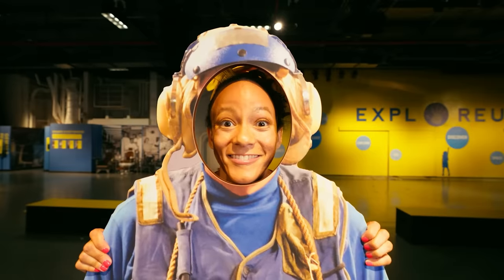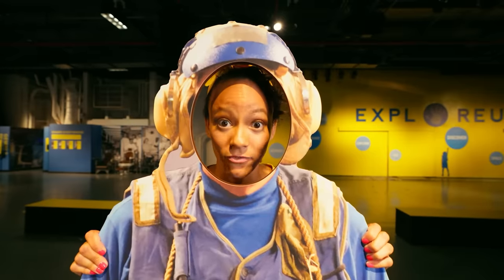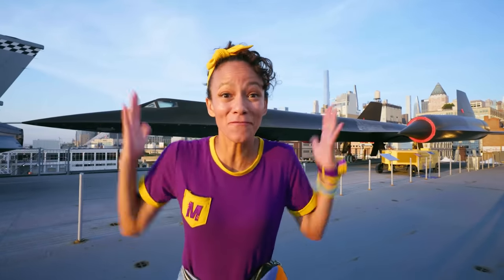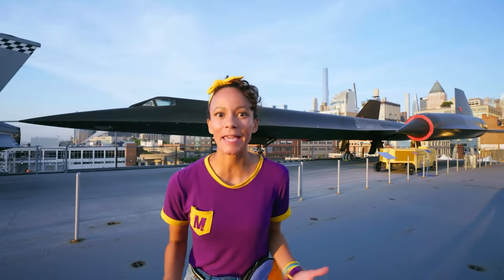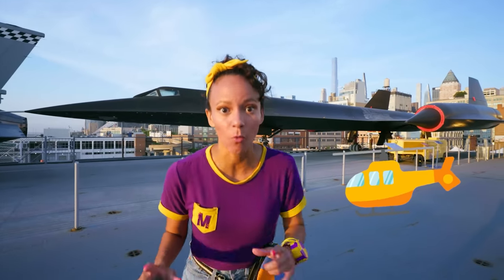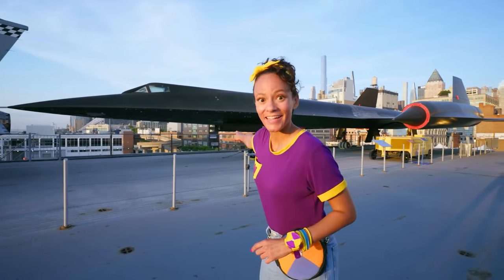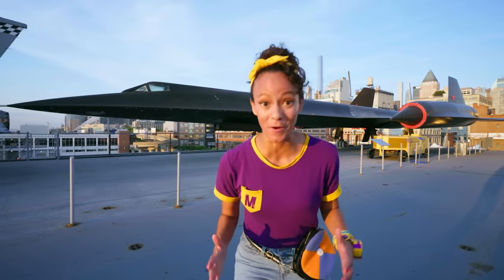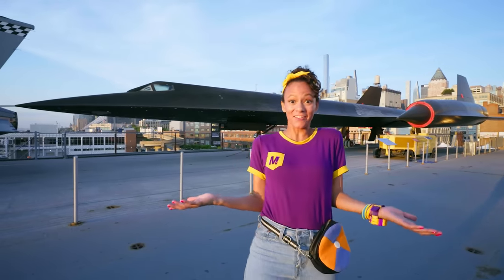Hi! What kind of job would you want to have? They had so many different jobs on the Intrepid. Pretty cool, huh? What a fun day at the museum! I can't believe that we got to go inside of the Concorde and an airplane and a helicopter. Oh, and do you know what this is? This is the Lockheed A-12. It goes super fast, 3 times the speed of sound.